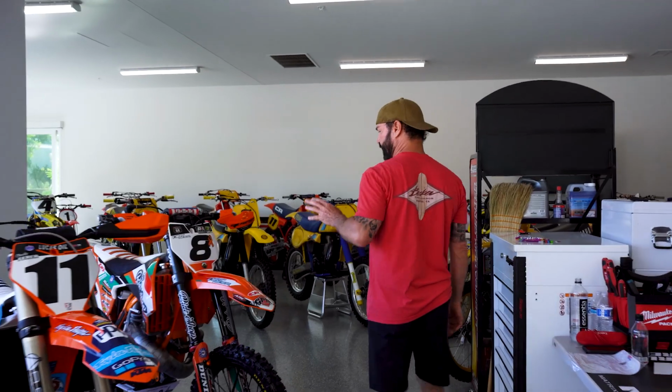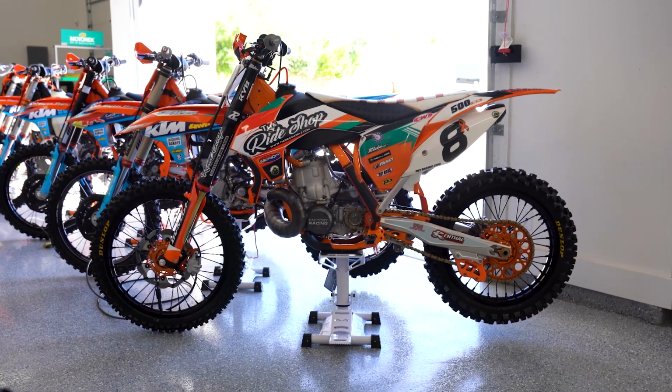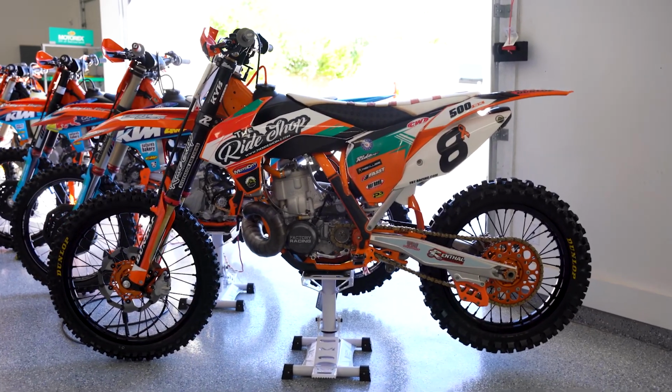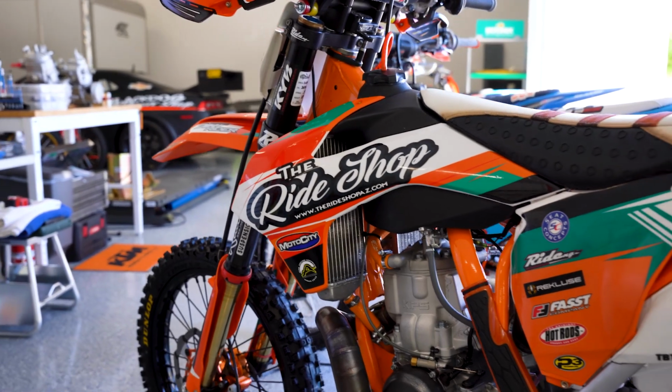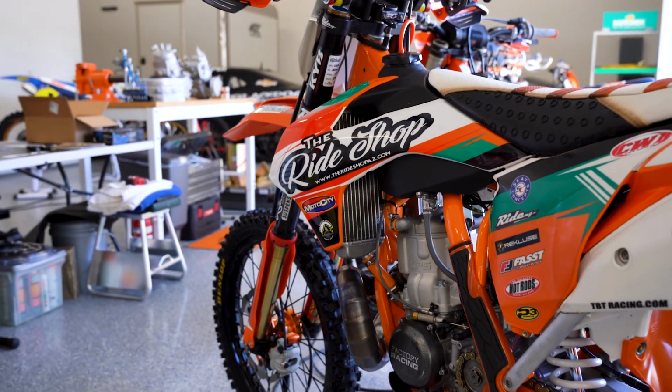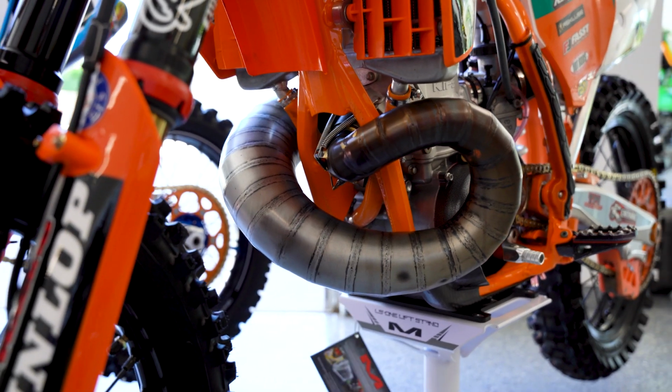This bike here, Johnny from the Ride Shop built. You might have seen it. I think Dirt Rider Magazine did a YouTube video on it. That's pretty cool. I was blessed enough to pick this up last summer. It's a KX500 motor in a KTM chassis, and it's a blast to ride.